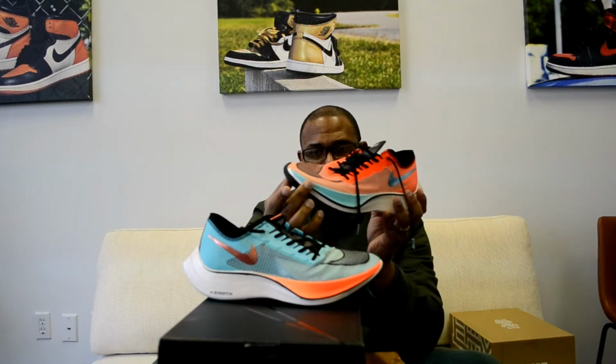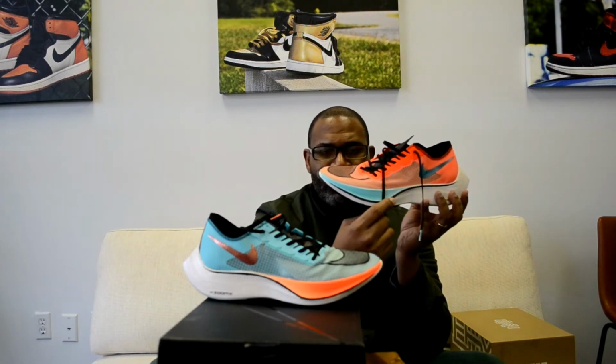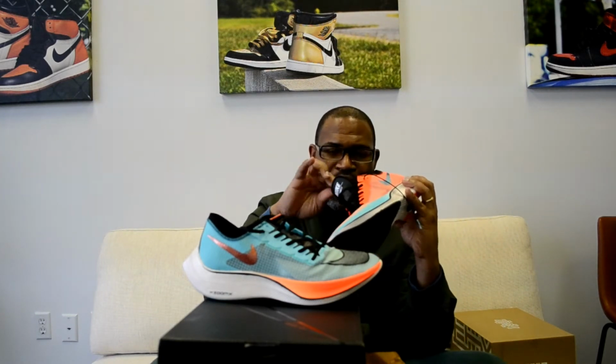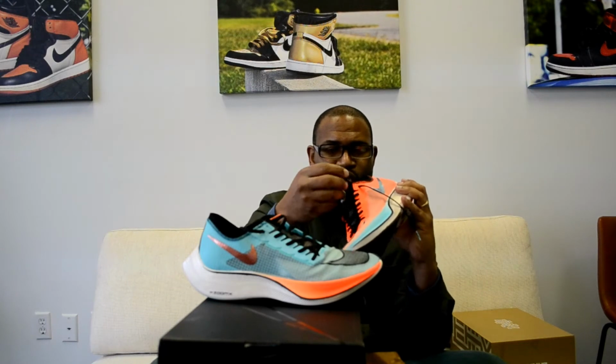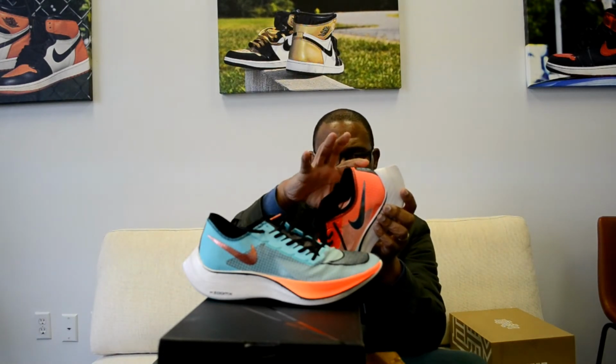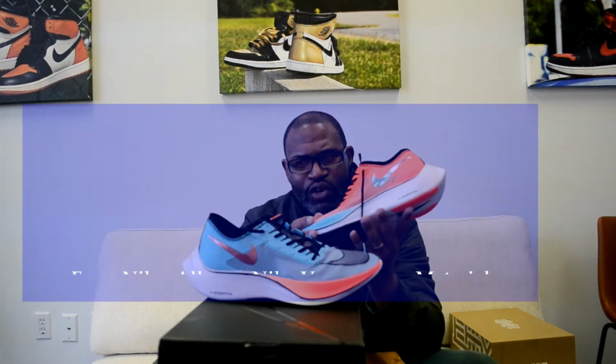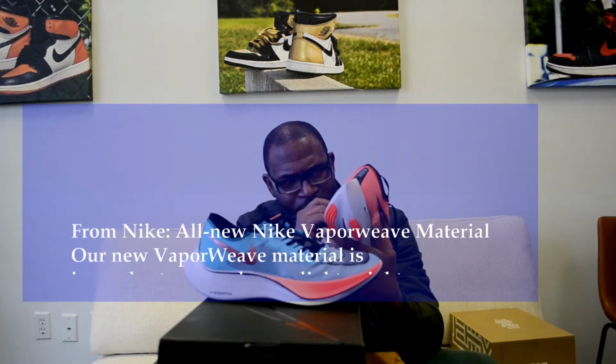Now, the plate that's in here, when you see the angle of this design, that's where the carbon fiber plate is underfoot. On a lot of Nike shoes that you buy, what you'll find is that you can pull the shoe insert out. The shoe insert does not come out of this shoe. The material is a ripstop, but this material actually has a different name.